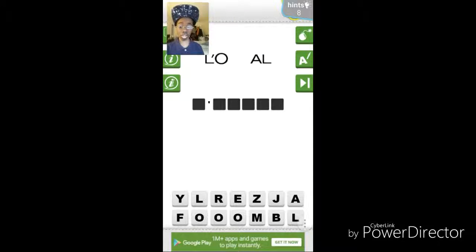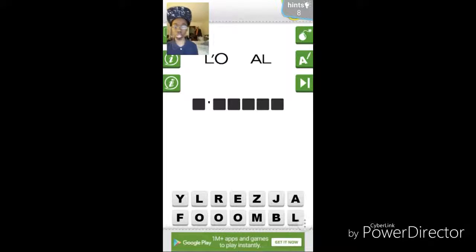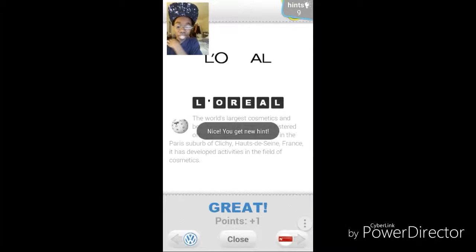Alright, so here we are with, I'm gonna say it's L'Oreal. I don't exactly know how to spell it. I'm gonna spell it the way I've seen it spelled in the commercials. And so, let's do this, L'Oreal. We got it correct. That's what I'm talking about.